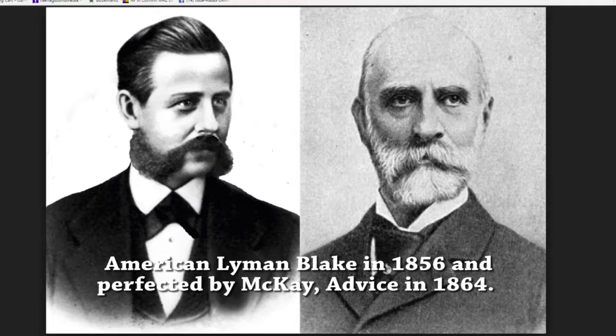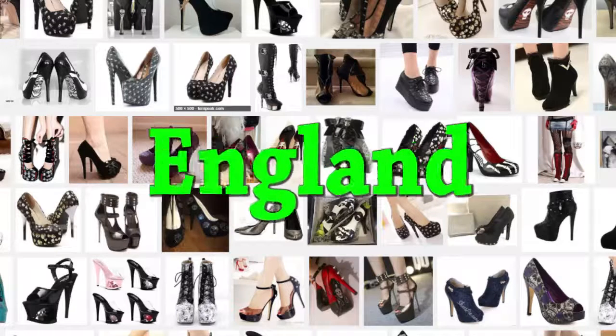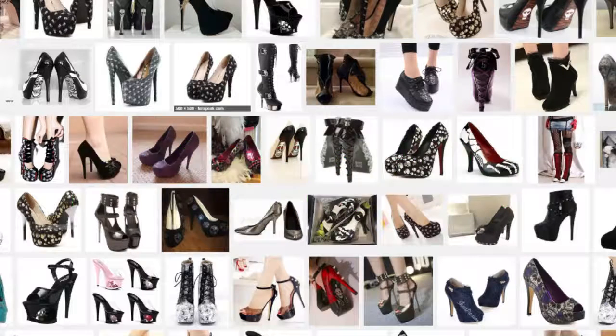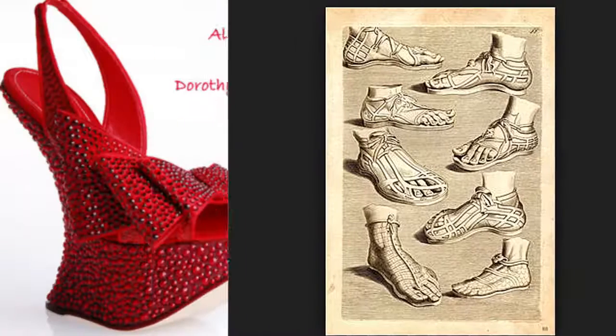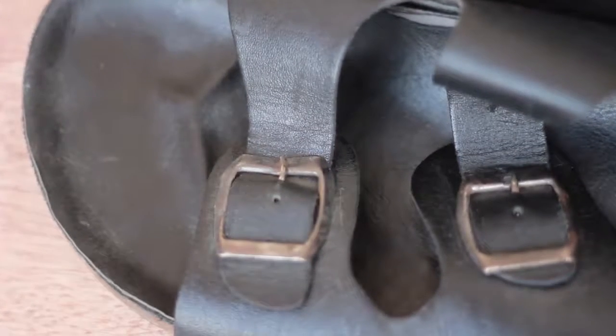A shoe stitching machine was invented by the American Lyman Blake in 1856 and perfected by 1864. Entering into partnership with Mackay, his device became known as the Mackay stitching machine and was quickly adopted by manufacturers throughout New England. We have numerous kinds and types of shoes, ranging from flat shoes to high-heel shoes for the ladies, while others could be in the category of sandals, buckled or non-buckled shoes and boots.